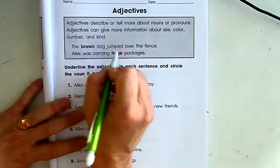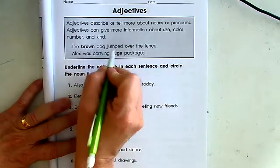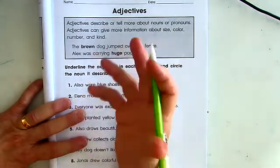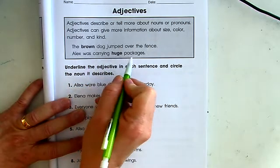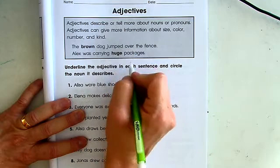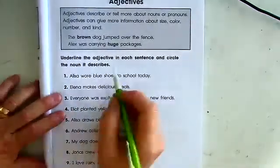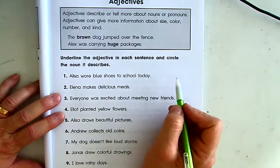So the dog jumped over the fence. Which dog? The brown dog jumped over the fence. Alex was carrying packages. What were those packages? Which packages? The huge packages. Alex was carrying huge packages. It's going to describe a noun, always describing a noun or pronoun. Underline the adjectives in each sentence. Circle the noun it describes.